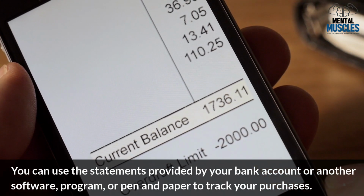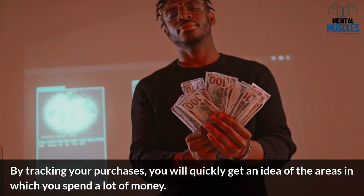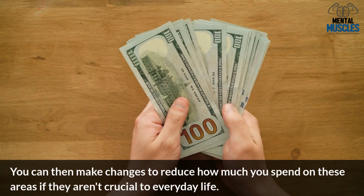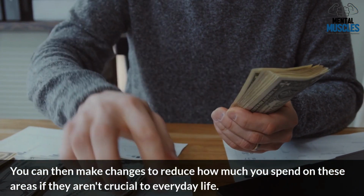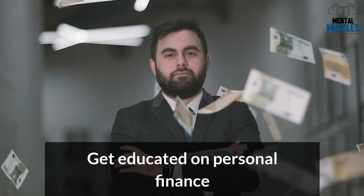your purchases. By tracking your purchases, you will quickly get an idea of the areas in which you spend a lot of money. You can then make changes to reduce how much you spend on these areas if they aren't crucial to everyday life.